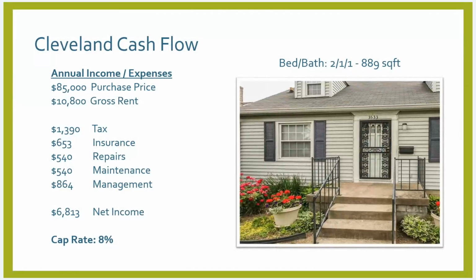The majority of properties in Northeast Ohio, which is Cleveland, are 2 bedrooms. And so when we get one that has an attic, we typically convert those into 3 bedrooms. So 2 bedrooms are very common there and desired. This is an $80,000 purchase price.